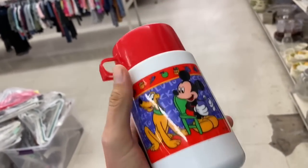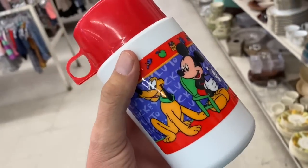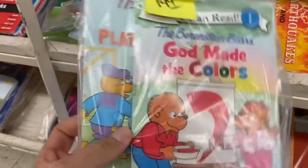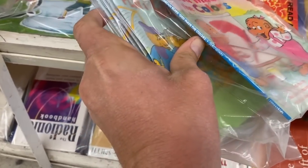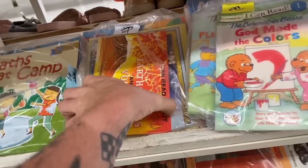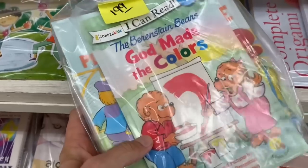Sometimes these thermoses can be worth money because in those old vintage lunch boxes, the thermos is always missing, and you can usually charge a good bit of money for a thermos, but I might just keep this one. What do we got here? Berenstain Bears, God Made the Colors. Looks like these books are all the same. It's only $1.99. Might be worth getting that just to get a bunch of quadruplets of the same book. I love the Berenstain Bears.